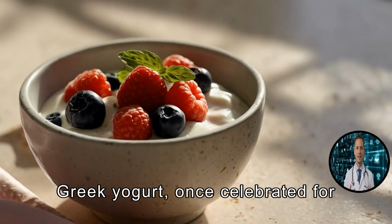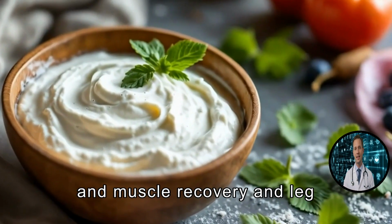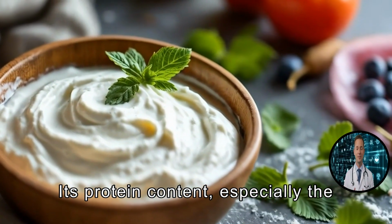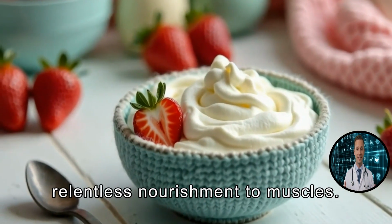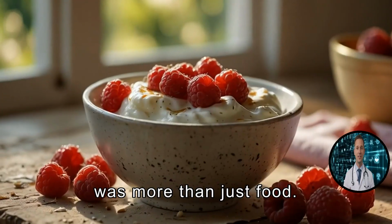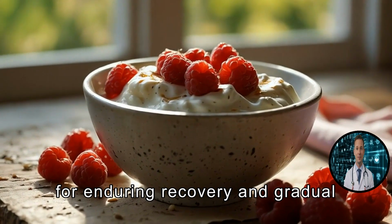Greek yogurt, once celebrated for its powerful support in muscle recovery and leg strength, now carries a weight of longing. Its protein content, especially the slow-release casein, used to be valued for offering relentless nourishment to muscles. Even through the night, it was more than just food. It seemed a lifeline for those hoping for enduring recovery and gradual repair.